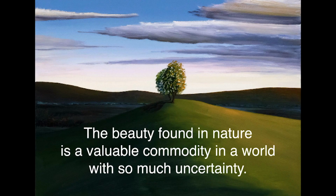The beauty found in nature is a valuable commodity in the world with so much uncertainty. Yes, indeed.